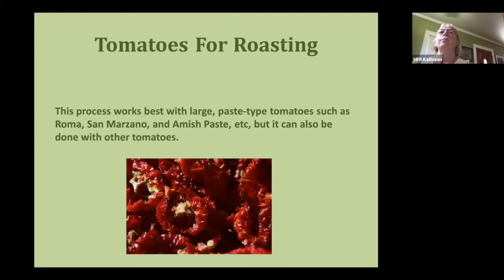Roasting tomatoes, which I've been doing quite a bit recently. This process works best with large paste type tomatoes, such as Roma, San Marzano, Amish paste, but it can also be done with other tomatoes, not to mention adding other things from your garden at the same time, such as your summer squash and onions, and just let your imagination run with how to put together a very wonderful roasting tomato sauce.